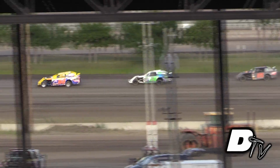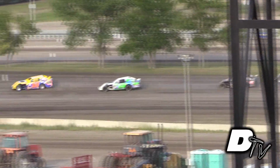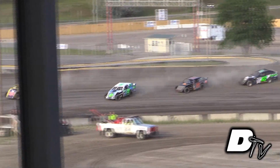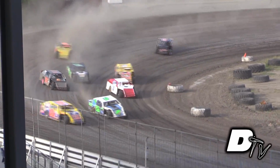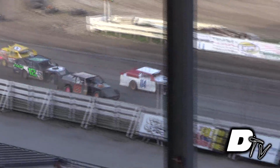But it's Eklund out of the corner first as he darts down the back straightaway. Eklund, Birch, Ulick, then John Lazant. That's the top four. They tear out of corner number 4. It's Eklund around. He leads lap number 1.